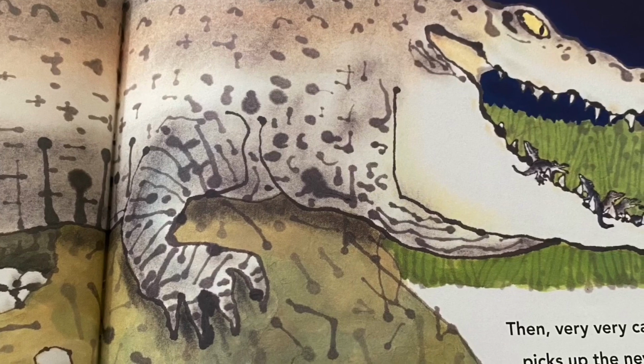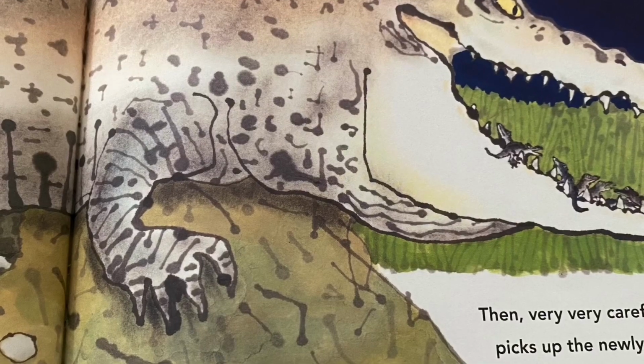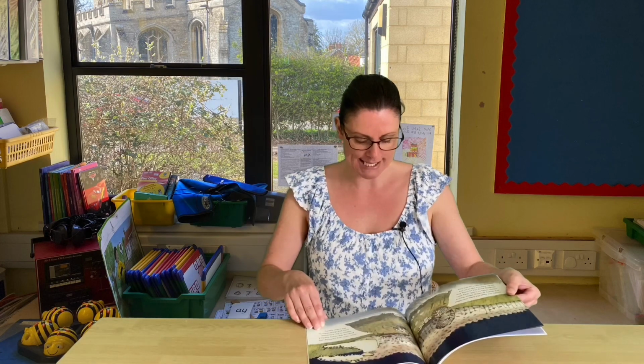Inside the eggs, the baby crocodiles are slowly growing. When they're nearly ready to hatch, they start chirping away like so many tiny birds. That's a signal for the mother to open up the nest. Then very, very carefully, she picks up the newly hatched babies in her enormous jaws and drops them in the water nearby. It takes 80 to 90 days for the eggs to be ready to hatch.